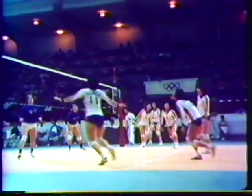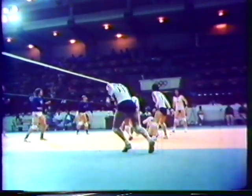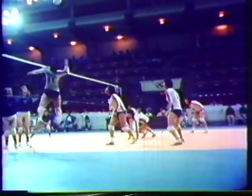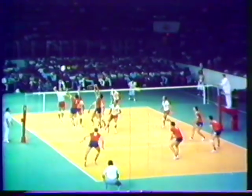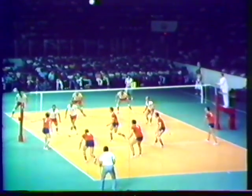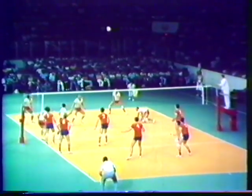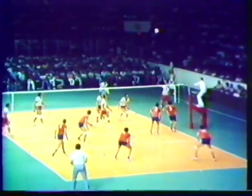After setting the ball and covering for the attack, number 2, the setter, retreats to her back court position to play defense. If the opponent successfully returns the ball, the setter again penetrates to the front court, ready to receive the pass from the back row. When the play is whistled dead, the setter must assume his correct rotational position before play resumes.